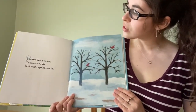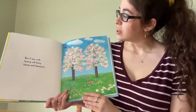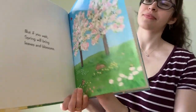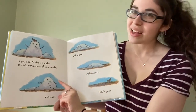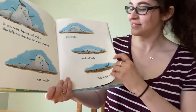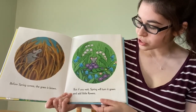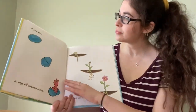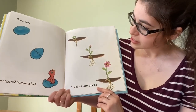Before spring comes, the trees look like black sticks against the sky. But if you wait, spring will bring leaves and blossoms. If you wait, spring will make the leftover mounds of snow smaller and smaller and smaller until suddenly they're gone. Before spring comes, the grass is brown, but if you wait, spring will turn it green and add little flowers, just like the flowers we're going to be looking for today. If you wait, an egg will become a bird. A seed will start growing.